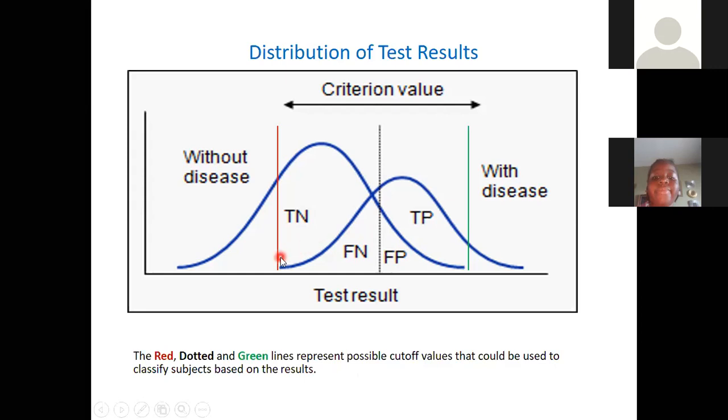Look at the horizontal aspect of this graph: it is the test result, the value the test result will give us. The vertical is the frequency. Now, this one is an assumption that as the test result increases in value, the disease increases. There are some situations where as the test result is smaller, the disease is more, like anemia now. The smaller the result, the more anemia. So it has to be the other way around.